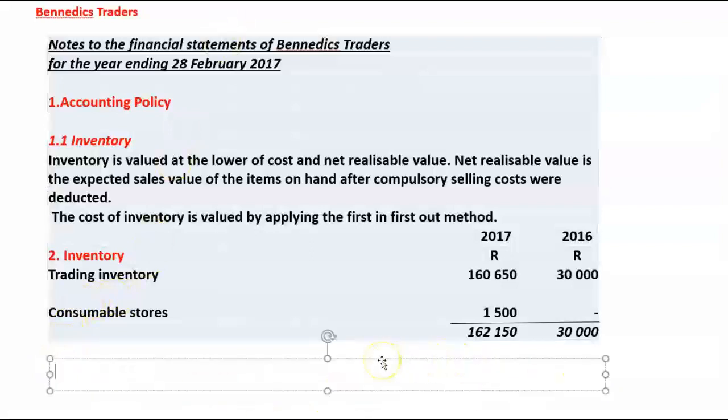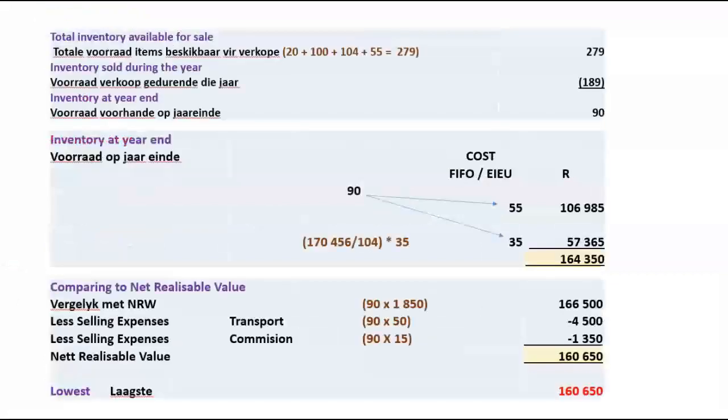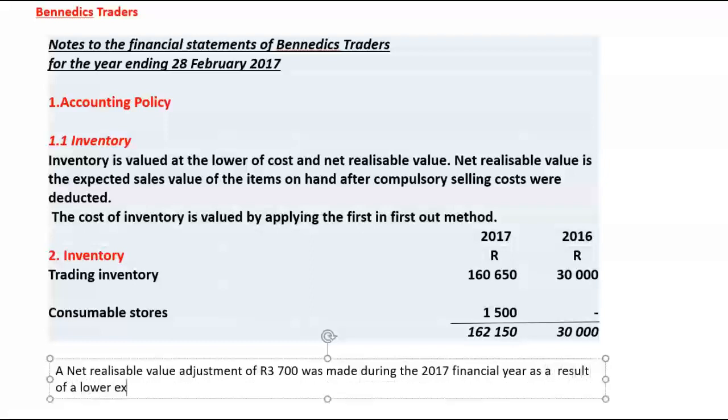of, now the difference between those two is 164,350 less 160,650 is 3,700 Rand. Of 3,700 Rand was made during the 2017 financial year as a result of a lower expected selling price of the items on hand.